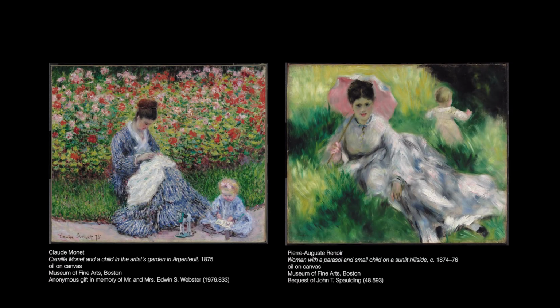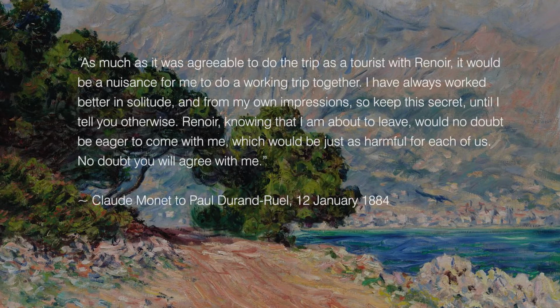Perhaps it is a powerful reminder that these two artists were companions in this time, but also increasingly going their own ways. Which reminds me of an anecdote from the following decade when the two friends vacationed together on the French Riviera. It was not a working trip. And when Monet returned to Paris, he immediately planned to return to the Mediterranean coastline on a painting trip alone. He told his dealer, Paul Durand-Ruel, quote, "As much as it was agreeable to do the trip as a tourist with Renoir, it would be a nuisance for me to do a working trip together. I've always worked better in solitude and from my own impressions, so keep this secret until I tell you otherwise.